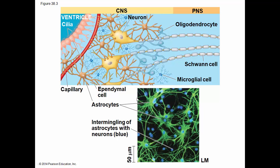So these astrocytes are like your archetypal glial cells. They're really there to help support the neurons. Here are the neurons in blue. The green cells of this mammalian brain tissue are astrocytes labeled with a fluorescent antibody, and a blue dye that binds DNA in the nuclei of all cells reveals the intermingling of astrocytes and other cells, predominantly neurons. So here are the glial cells, the astrocytes in green, and the neurons here in blue.